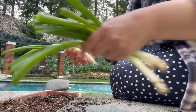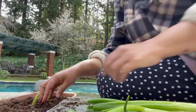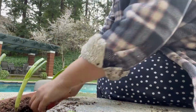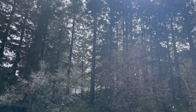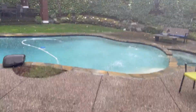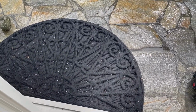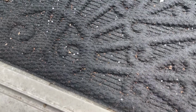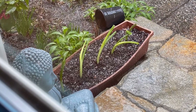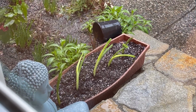Some extra green onions. Sun and hail, what a unique combination. Dude, some of these pieces, they're like diamond solitaires, a little conical on the sides. I don't know if you can tell. There's so much hail falling on the spring onions I planted yesterday. I wonder if it'll survive all this ice. We'll see.